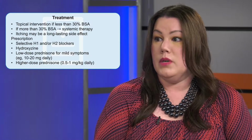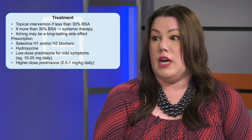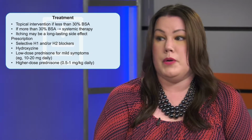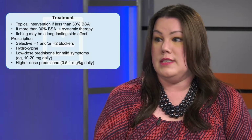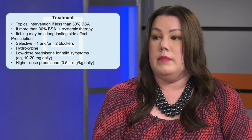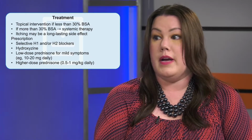Oral prednisone sometimes works. Something to be considerate of is that itching may be a long-lasting side effect. We've seen patients that have stopped drug years past and still have itching the minute we try and stop them off their low-dose prednisone of 5 to 10 milligrams per day. Sometimes we'll give them a prescription for selective H1 or H2 blockers, hydroxyzine, again, low-dose prednisone for mild symptoms, 10 to 20 milligrams a day, and they may be on this for a long, long time. And sometimes you'll have to do a higher dose prednisone if the itching is very pronounced or the rash is covering more than 30% of their body.